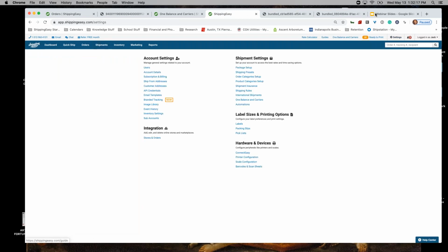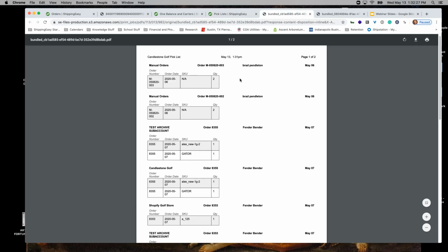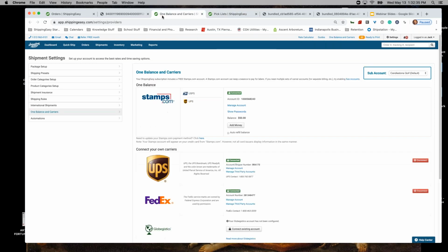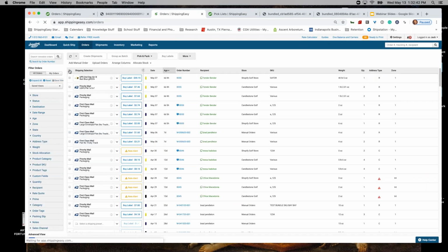But if you come into settings in the upper right-hand corner, we can actually adjust this by clicking on pick list. And right now I have it sorted by order. So group by and print by order just means that we're breaking out the individual orders. I actually like adding the item as well, because again, this is going to go back to printing out the orders' quantities for the actual items. So I think it's a much more efficient way to go about it.